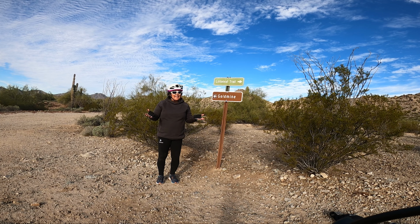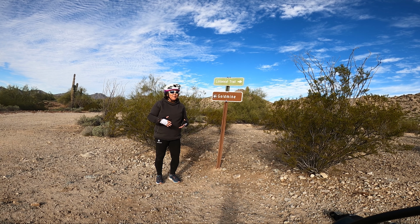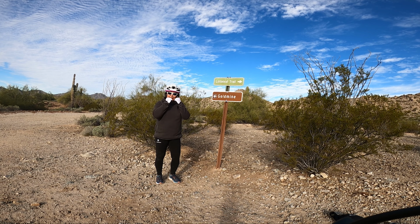This is my last day being able to ride the Santan Regional Park for just quite some time. And so I had to think, what's my favorite trail? Right now, Little Leaf Trail's my favorite trail. And you might have remembered that trail a couple days ago when I first saw it. I was like, should I do it? And I was like, yeah, what the heck, let's do it.